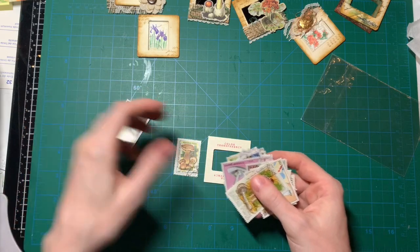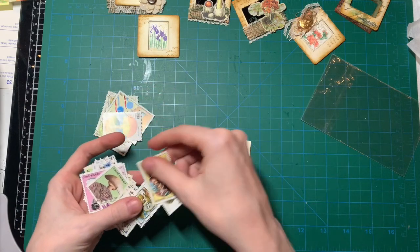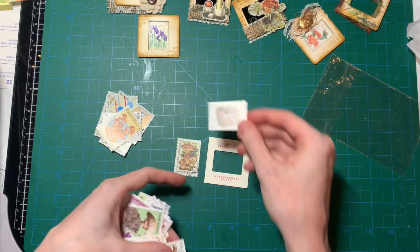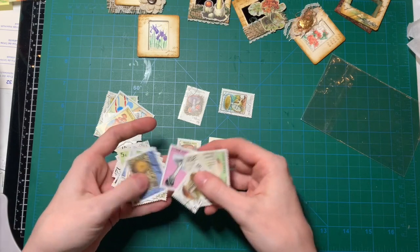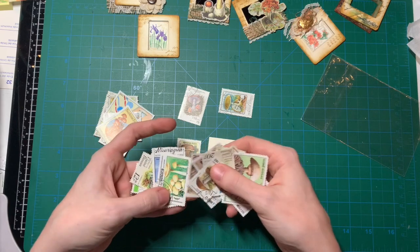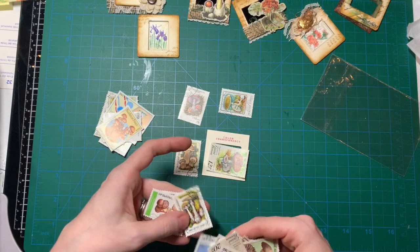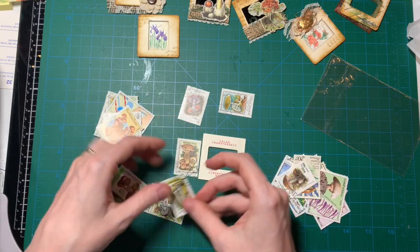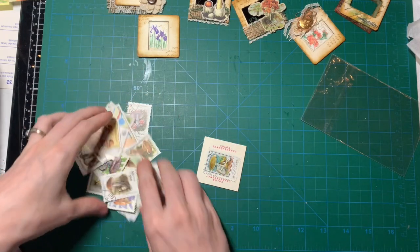If you use stamps or any images, you just need to find some that fit that format. This doesn't look too bad for this one. Now I just have to figure out which one I like. So many. This one? Nope, too big. Okay, I think I'm going to go with this one. Okay, these can go to the side.